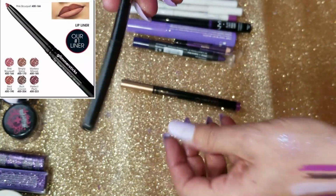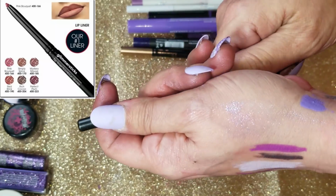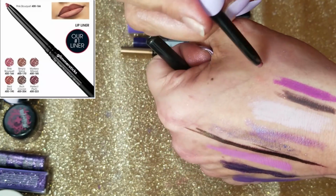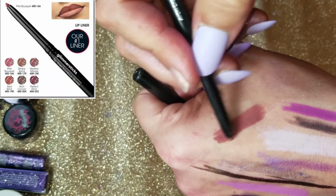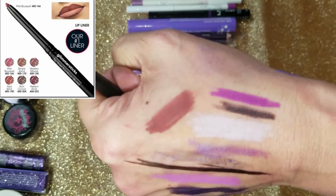Lastly, this is a lip liner. This has been my go-to lip liner for about 15 years. This is from Avon, and it's called Perfect Plum, and is the lip liner that I have used forever and ever, and still have it. It's still available. It's one of the best lip liners I've ever used.